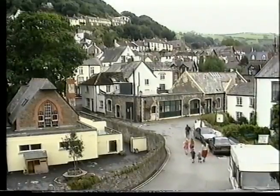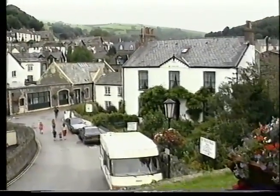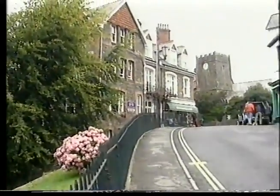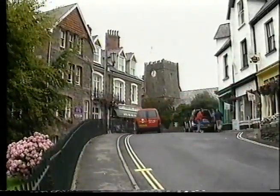So now you've got yourself clued up on the history, perhaps it's time for our second round trip, taking in Watersmeet and beyond the county boundary into Somerset, and of course, embracing Lynton and Lynmouth's famous Cliff Railway, an essential ride for all visitors.